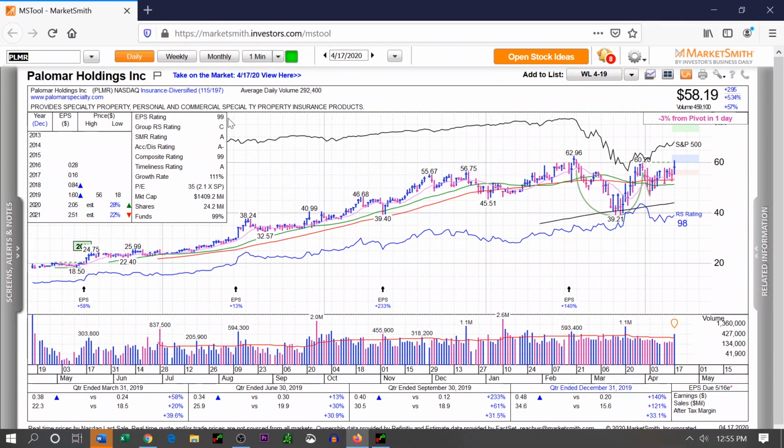That EPS rating is a 99, which is very strong. Group RS is a C, SMR rating is an A, accumulation distribution is an A-, and that composite rating is a 99. So really strong numbers right here, especially that EPS rating and that accumulation distribution rating. So overall, it's a cup and handle right now, right near the pivot.